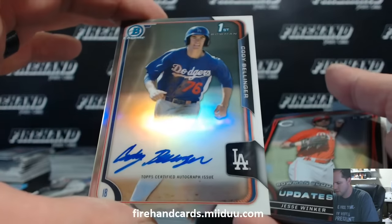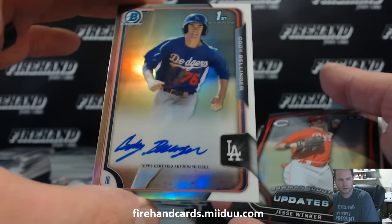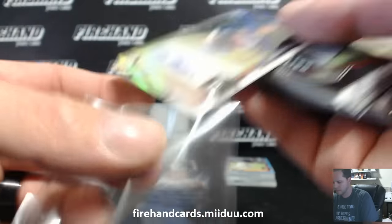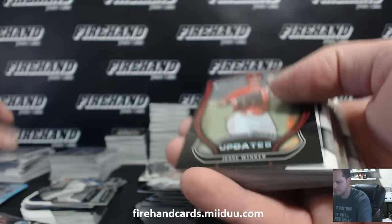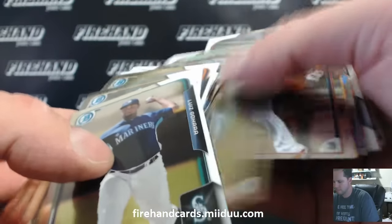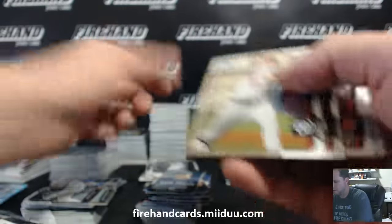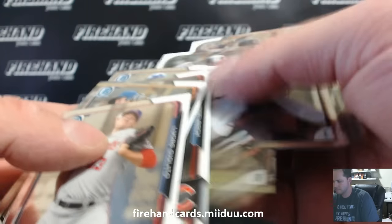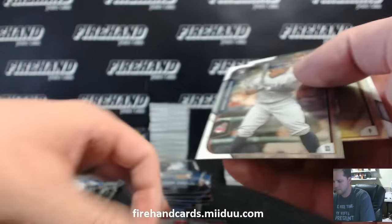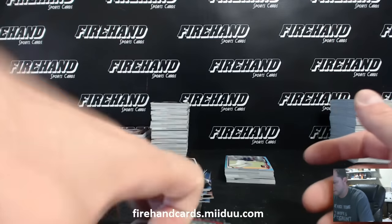The Dodgers, Cody Bellinger refractor. I was saying the third different Dodger autograph. Dan DeBlowking. Dalton Pompey, rookie refractor, Blue Jays. Kyle Lloyd, refractor for the Padres.